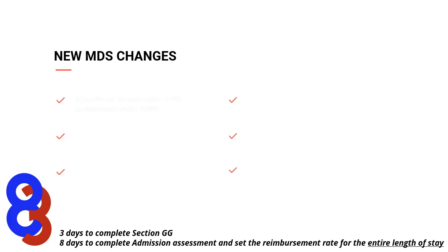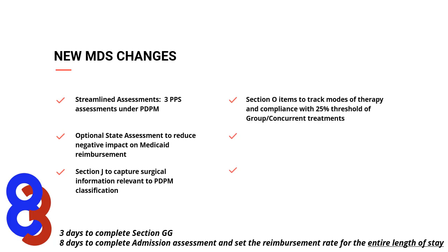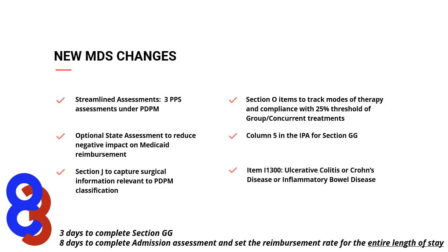New MDS changes. There are 3 PPS assessments under PDPM. The optional state assessment is aimed to reduce negative impact on Medicaid reimbursement. Section J will capture surgical information relevant to PDPM classification. Section O items will track modes of therapy and compliance with the 25% threshold of group and concurrent minutes. Column 5 in the Interim Payment Assessment has been added for Section GG. Item I-1300 has been added and will help determine the NTA scoring.